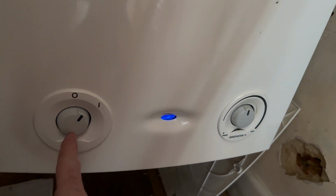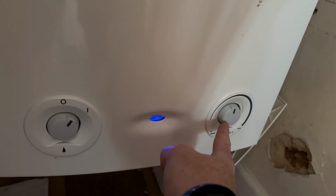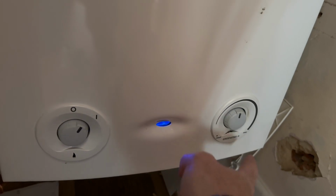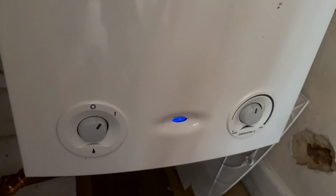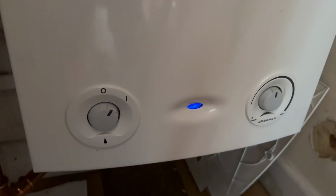This dial turns it on and off, and this dial here controls the flow temperature, so the temperature of the water that's leaving the boiler to go to the radiators and to the hot water cylinder upstairs. I thought it was a good time to make it because its days are now firmly numbered. In a few weeks it's going to be removed and replaced with an air source heat pump.